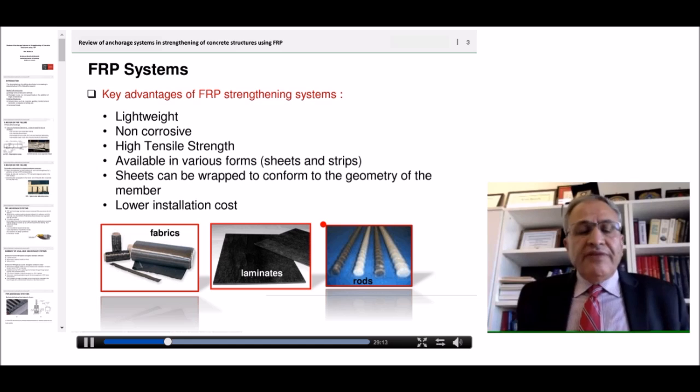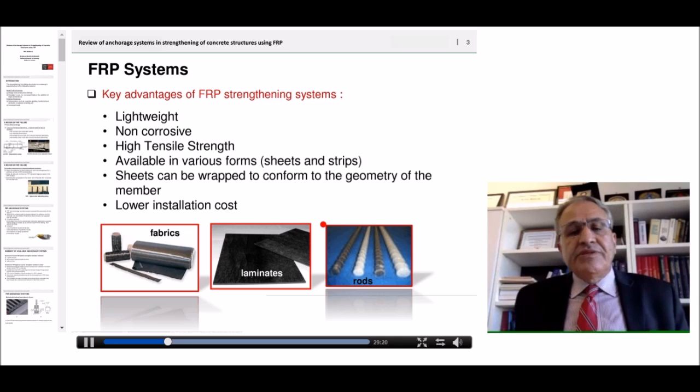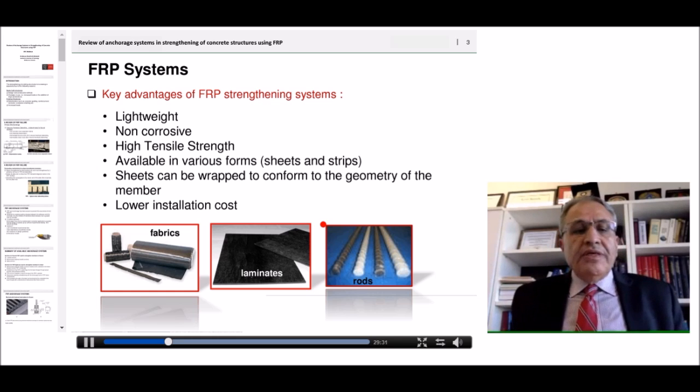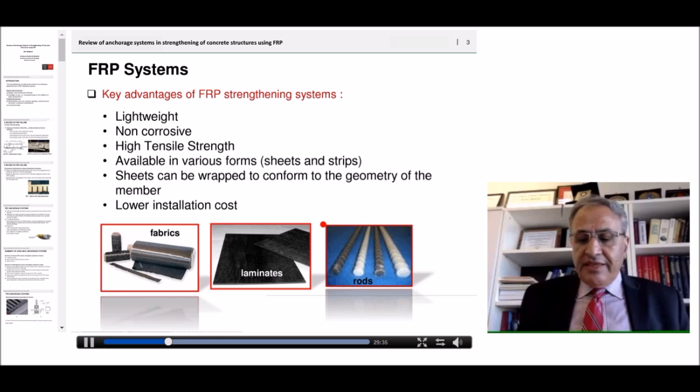Why do we use FRP? This is a general slide. They are lightweight, non-corrosive, with very high tensile strength. They are available in various forms, sheets and strips, and the sheets can be wrapped to conform to the geometry of your structure. They also have lower installation costs because of the fact that they are very lightweight.